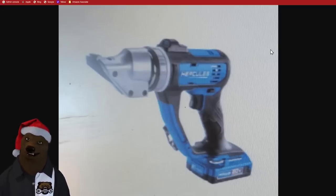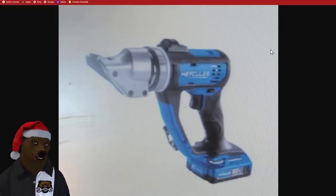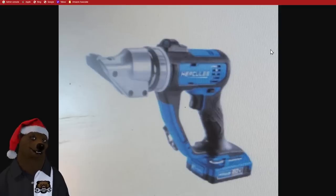This is directly from inside our undercover tool bear at Harbor Freight. And we've got the Hercules cordless shears. We've also seen hinted by Harbor Freight themselves that there's a Bauer version of this coming out as well. Are we going to see a co-release? I'd like to see it.